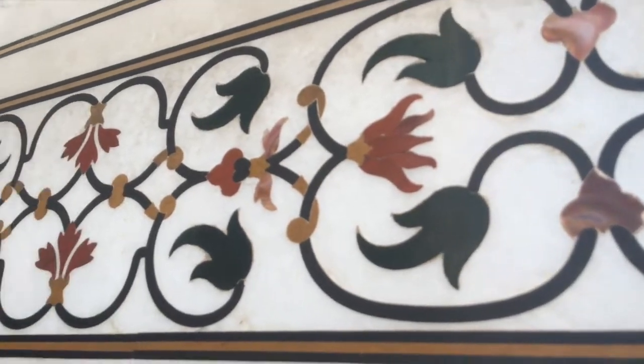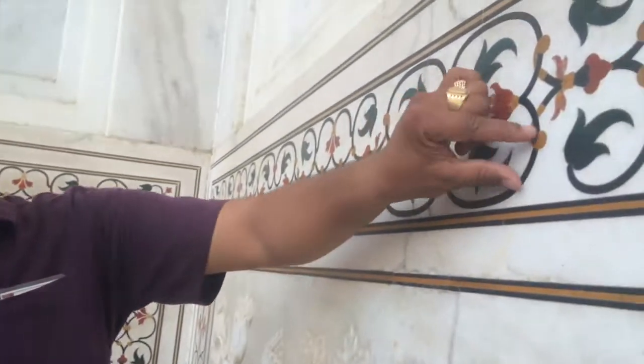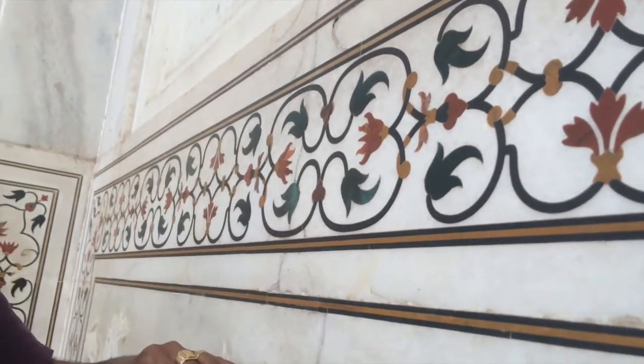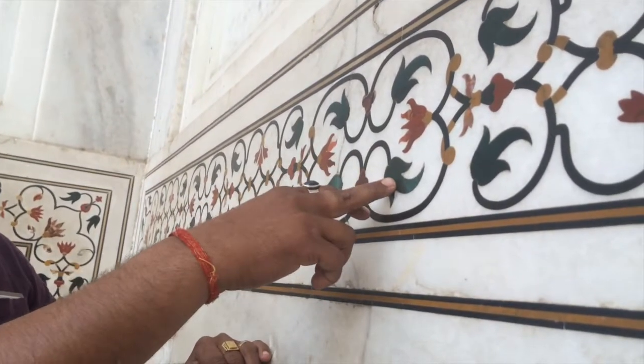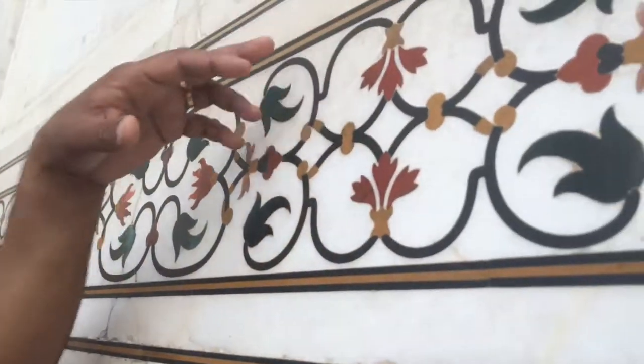And they cut the white marble with chisels. It's a very special kind of chisel to make the cavity, and after that they put gems inside. It's like semi-precious stones: onyx, malachite, carnelian, and jasper. So different colors of stones.